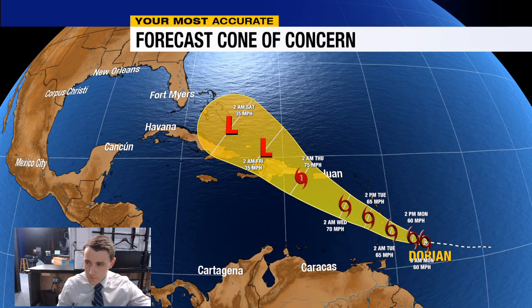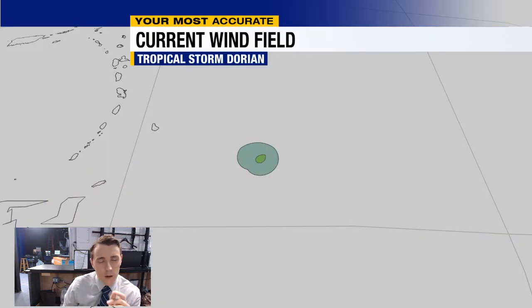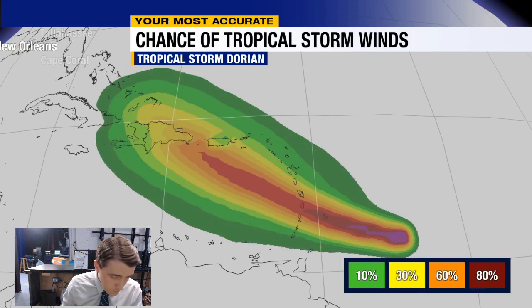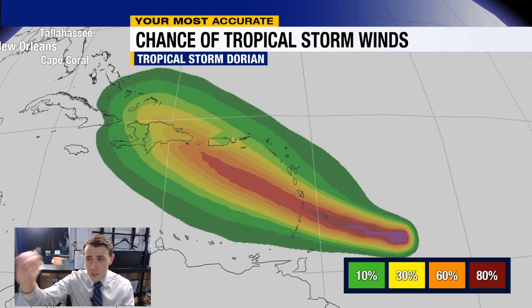Let's back things up. So the wind field with Dorian is very, very small. We're talking the core of this, the center, is only about 14 to 15 miles wide, and the tropical storm force winds only extend about 40 to 50 miles out from the center. So it's going to be sort of a localized wind event with this storm, unless that field is able to expand. But with that in mind, there's the chance of tropical storm force winds put out by the NHC earlier this morning.